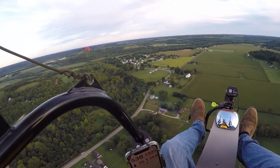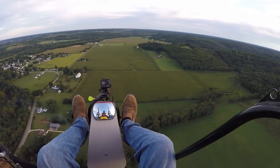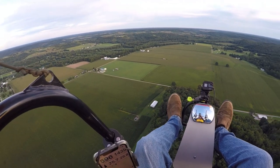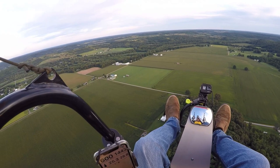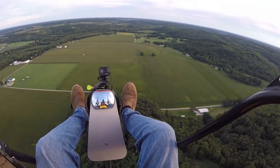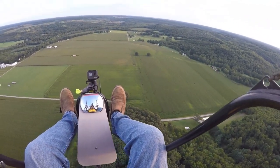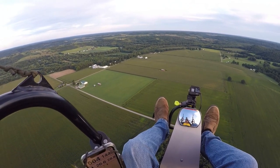Plainfield. This is Plainfield below us. Been flying for about 7 minutes. We're about 7:30, about 25 miles an hour, about 600 feet. A lot of corn and soybeans below us. There are some hay fields.